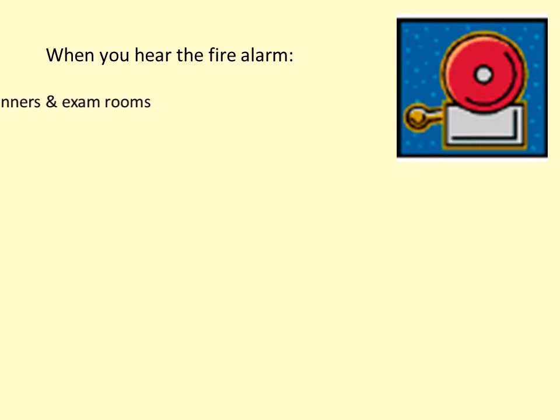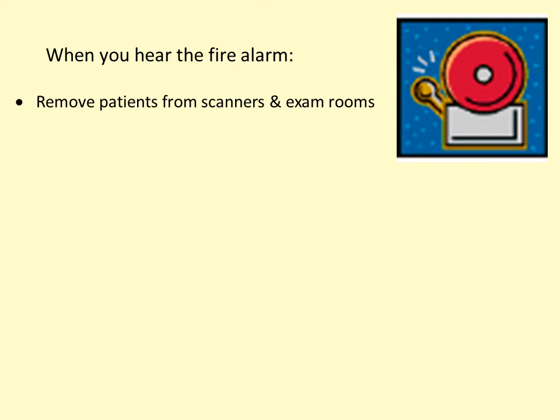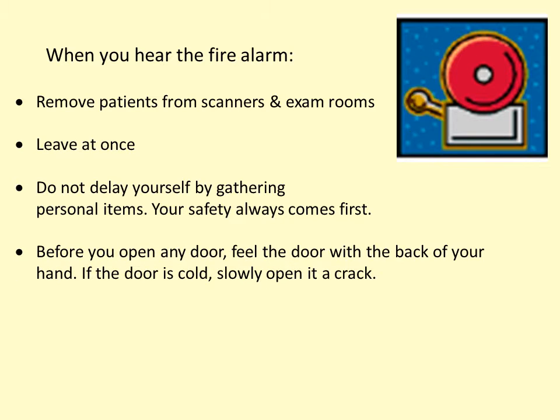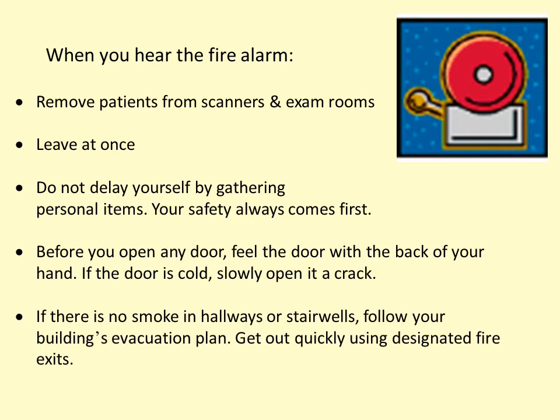When you hear the fire alarm, remove your patients from the scanners and the exam rooms. Leave at once. Do not delay yourself by gathering personal items. Your safety always comes first.